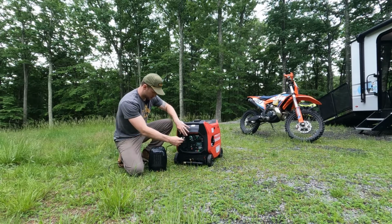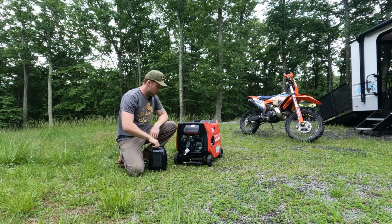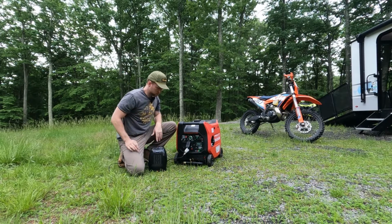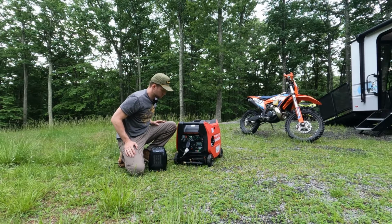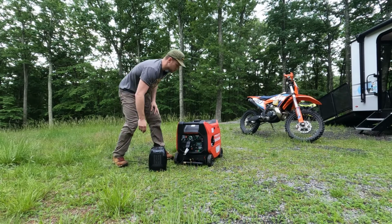I'm going to plug in the space heater. The space heater is currently off. I'm going to set it straight away to the 1500 watts. I don't know if you can pick that up on camera. I'll try to get closer to the exhaust.